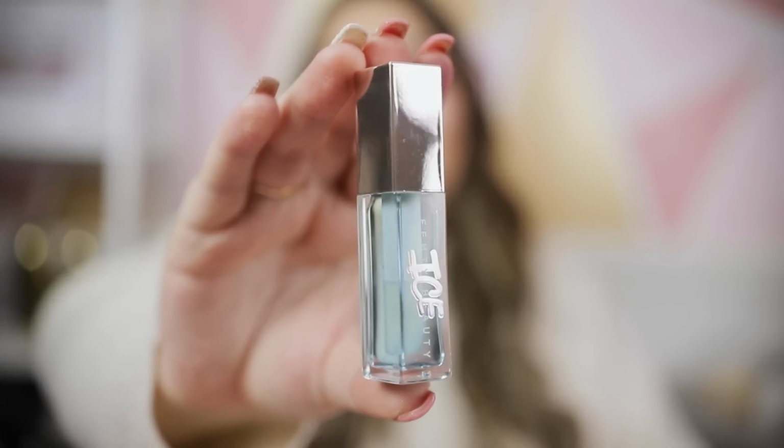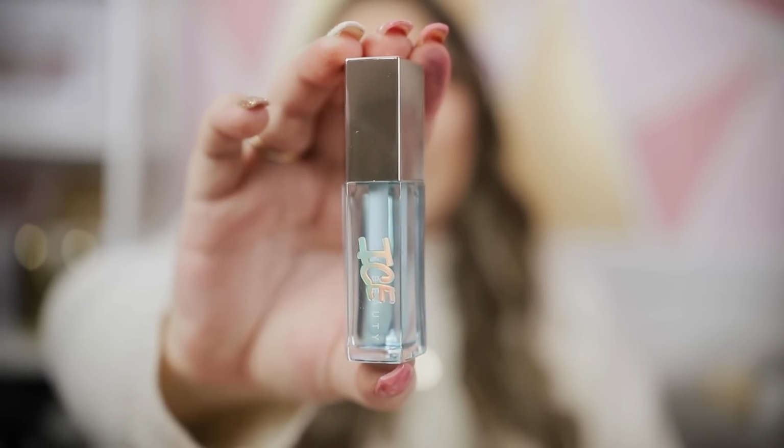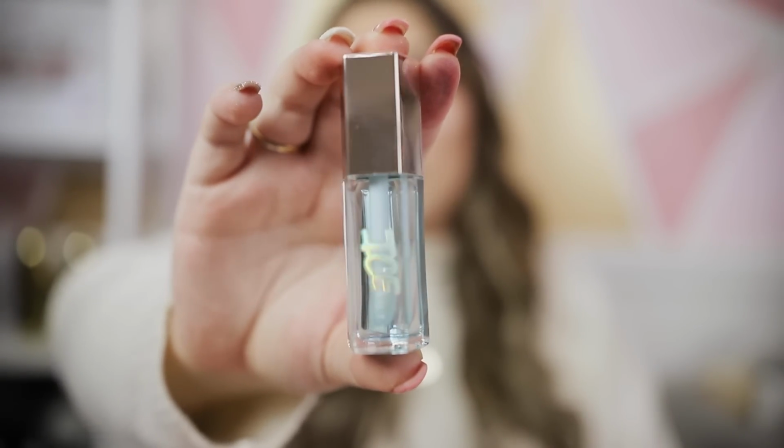Sometimes I don't have a lot of clear glosses, so something like that always comes in handy in my collection. And this is the shade Cold Hearted, and it's just supposed to be super shiny, give you that wet lip look, and of course have that cooling effect. If you guys have tried this already, let me know how you liked it because it's kind of interesting. I feel like it's going to be similar to the lip plumping, the tingling, except it doesn't have the plumping feature maybe.